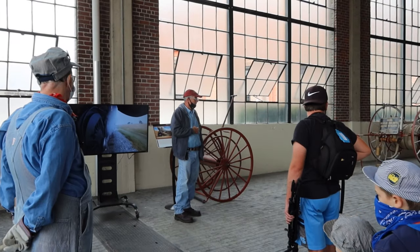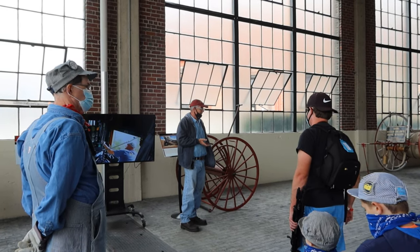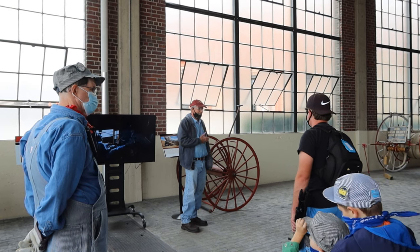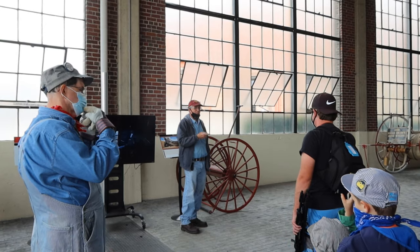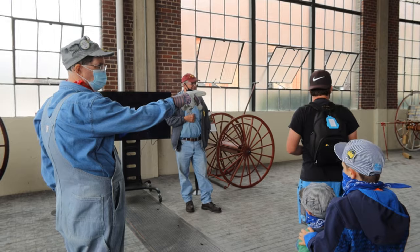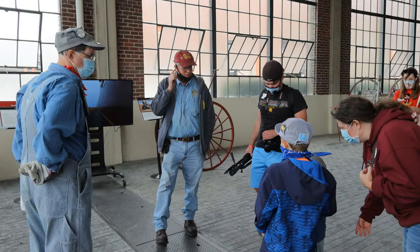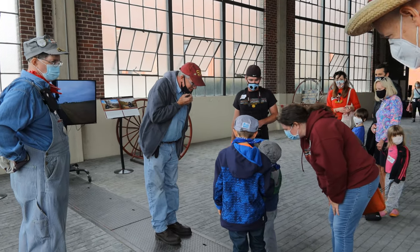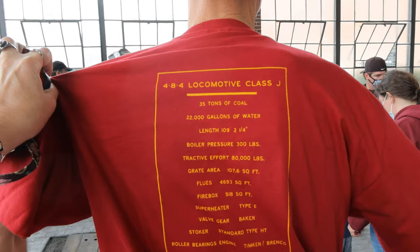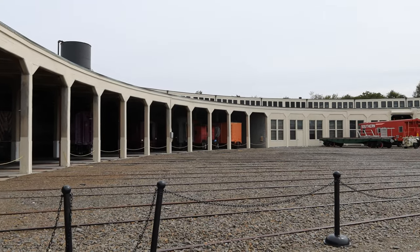Cool, thank you. He said for now they don't plan to take it back to Roanoke, which is the location of the Virginia Transportation Museum, if I didn't say that correctly earlier. He was saying that they cannot get it in the roundhouse here unless they remove the tender, that it's too big, that the Southern Railway, which used the back shop here to repair their engines, didn't have anything as big as the J611. Don has some specs on the back of his shirt. 35 tons of coal, 22,000 gallons of water. It's big.